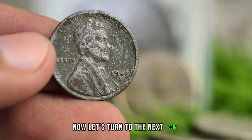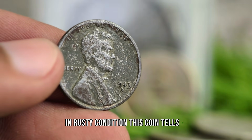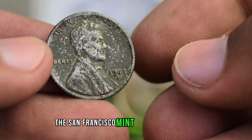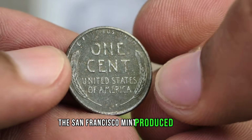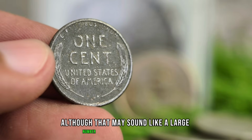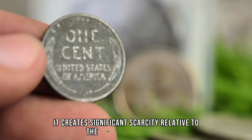Now let's turn to the next coin, the 1943 Lincoln Wheat Steel 1 penny large date with S-error mint mark in rusty condition. This coin tells a slightly different story, but one equally captivating for collectors. While Philadelphia struck coins without mint marks, the San Francisco Mint placed the letter S below the date to identify its output. The San Francisco Mint produced fewer steel cents compared to Philadelphia, with a mintage of around 191 million pieces. Although that may sound like a large number, in the world of coins, especially when discussing rare errors and unusual conditions, it creates significant scarcity relative to the most common issues.